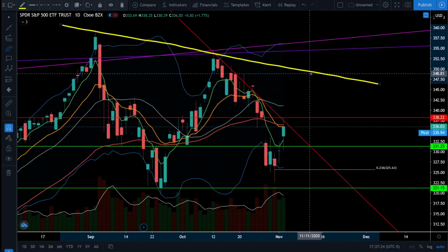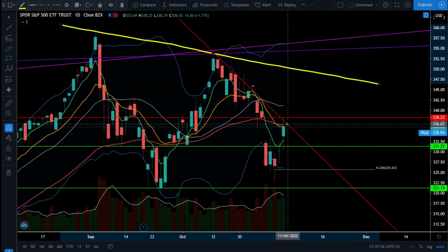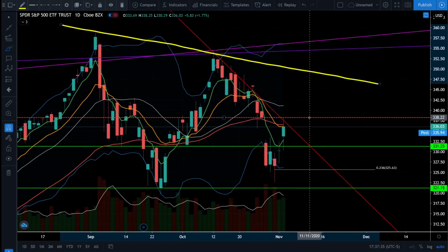So this bounce can continue, but in order for the bounce to continue, we need to break above this resistance trend line and the gap closure at $338. You can see that the price action went all the way up to that gap and closed it, and we did close lower for the day below the 13 EMA. So the bulls are fighting, but the bears are not giving up, and the bears are still using that gap resistance as an area to short and sell into.